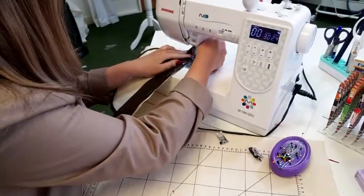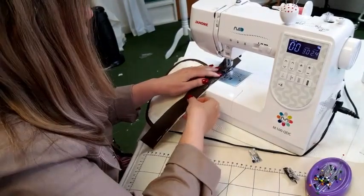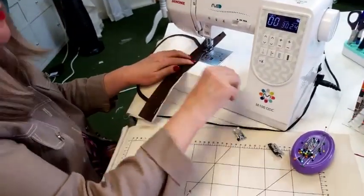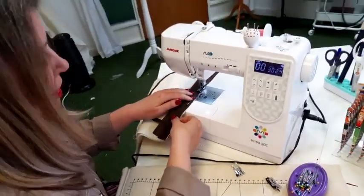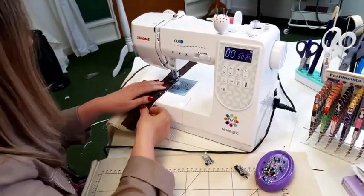Oh, Suzanne's just popped in. She'll catch up later. Just doing pom-pom binding around the pocket, Suzanne. I think Suzanne went to the beautician's today? Wasn't that her thing? I think that's what she was doing this afternoon. I just remembered that I was going to send you some applique scissors, Suzanne, so I'll get that sorted.